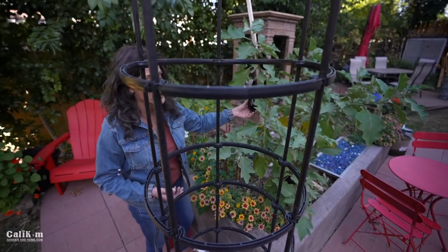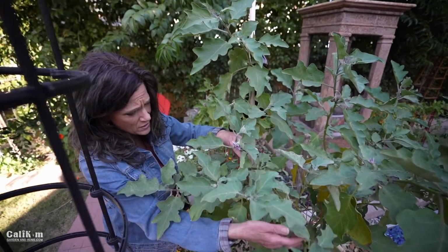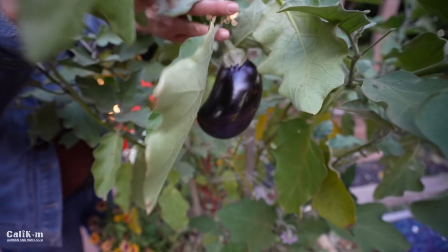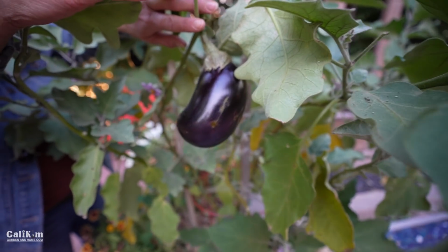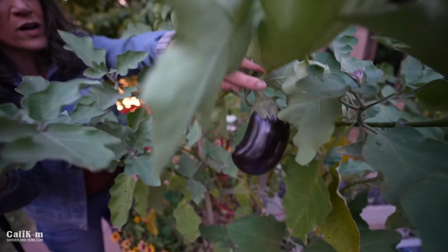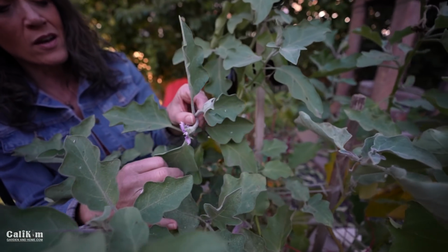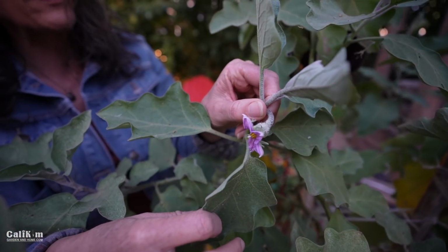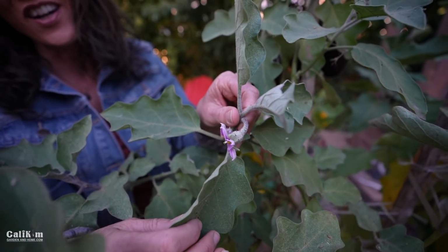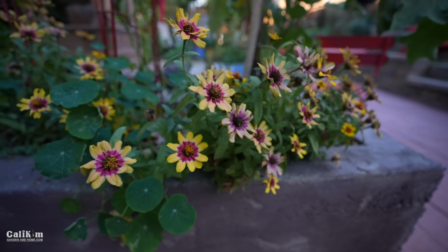We're still harvesting eggplant. This is Black Beauty eggplant. You can see it's still heavy with fruit. There's 4 or 5 eggplant on here, looking absolutely beautiful, and more blossoms coming on. So you never know, if the weather holds, we could be harvesting eggplant well into December, which I think is definitely a record for us here in Southern California.